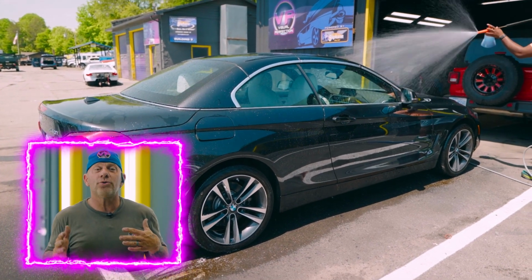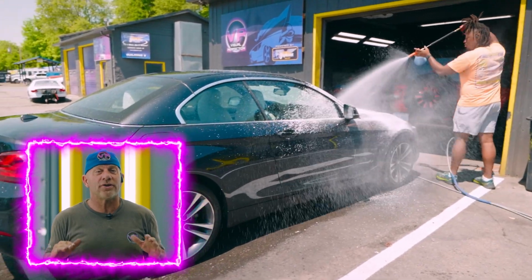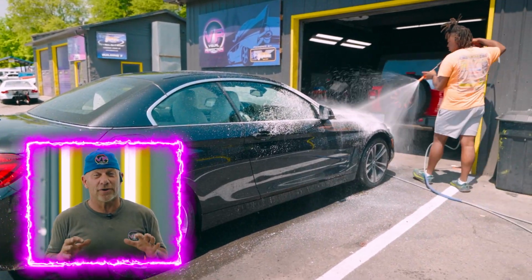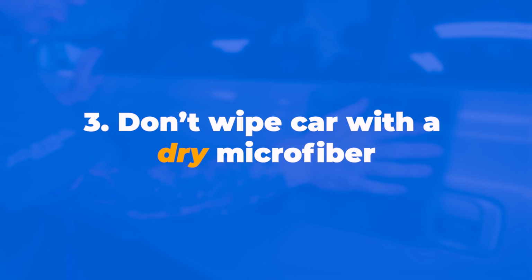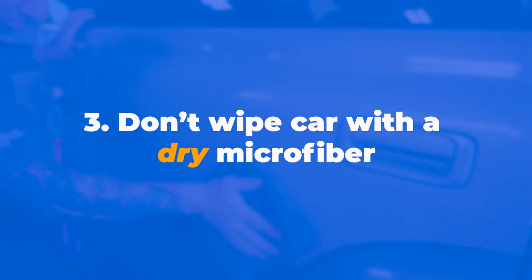Number 2, letting water or soap dry onto the car on a hot, sunny day. You've probably heard numerous times to never wash your car in the direct sun, and that's good for a reason too. Direct sun on a hot summer day will dry a car extremely quickly, and if you're unable to keep the car wet, you're going to be left with those dreaded watermarks that may require some paint correction to take it out.